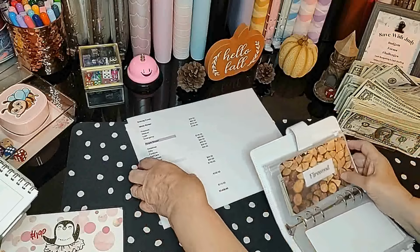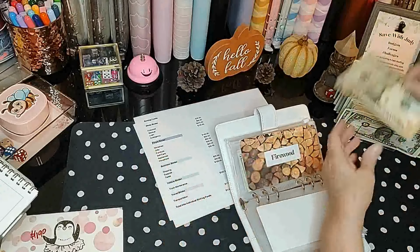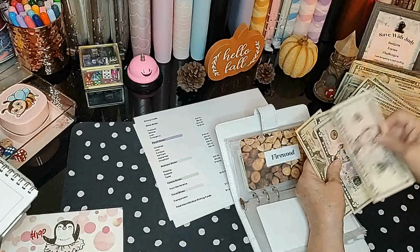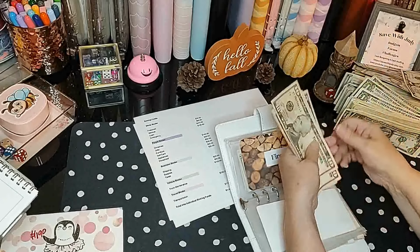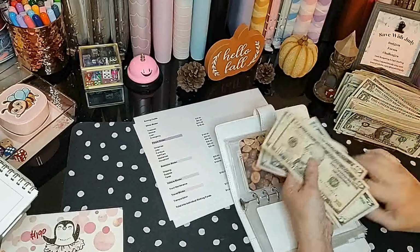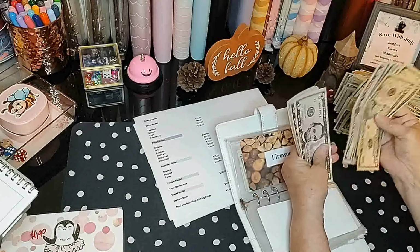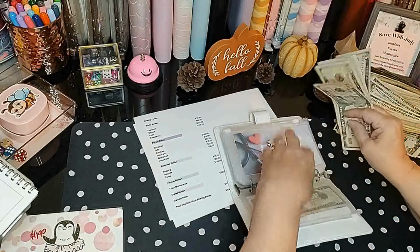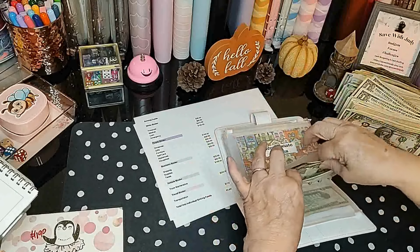Okay. The next one we're going to be saving for in our white binder is medical. And we're going to put $60 in medical. There's 40, 45, 50, 55, 60. And those fives are so full that they're spilling out of here. 10, 20, 25, 30, 35, 40. $60 is what I need. 10, 20, 25, 30, 35, 40, 45, 50, 55, 60. All right. And this is going into medical. And we had a little bit in here, but we ended up using it for some copay.